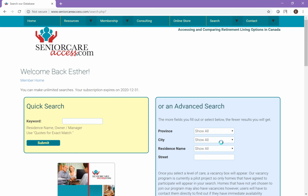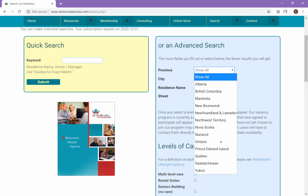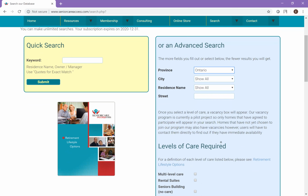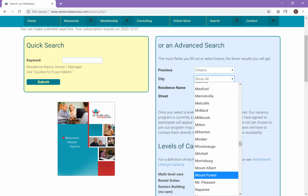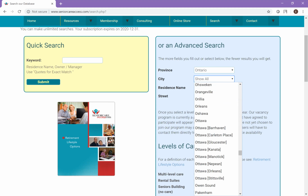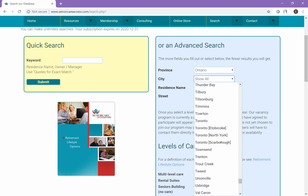So you have the ability to search in two ways. The first way is a very quick search. You can just put in a home name and the home will come up. The other is a much more advanced search. So if we start by just putting in the province, then a city, so we're going to look at Toronto. We have all the cities in here that have homes listed. And something like Toronto is actually divided into 4 sub-cities, simply because Toronto is so large that we want to have a way for you to further reduce the number of homes to search to make it a bit easier. It'll narrow down your search.